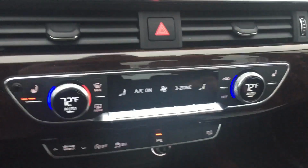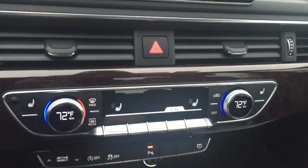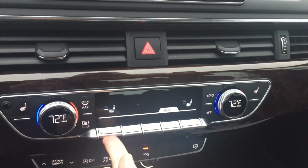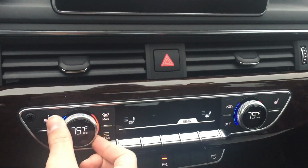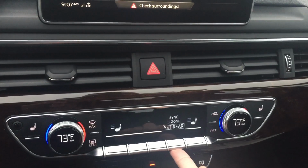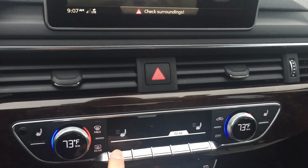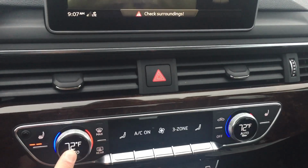And this is kind of neat, just a real quick tip. If you go over here, you can say set rear, and you can change the rear heated seats from the front seat. And this says rear now, that's the rear zone that you can adjust. So you can change that all from the front seat, which is kind of cool. But I'm going to turn it off because there's no one sitting back there. Back to 3-zone, and we're back to 72.